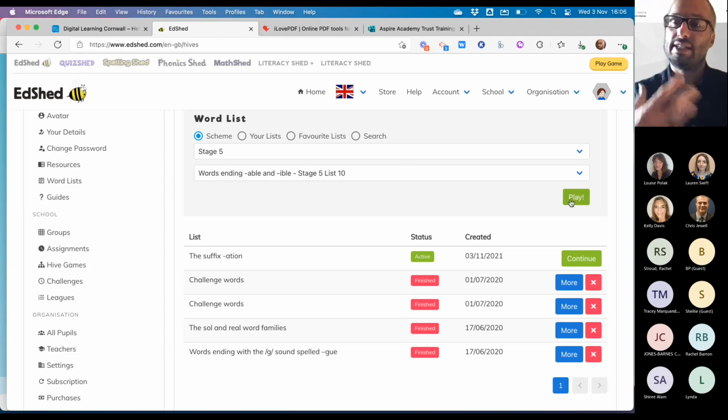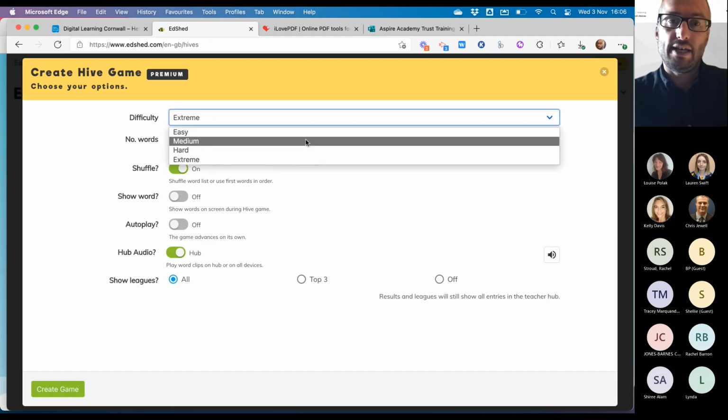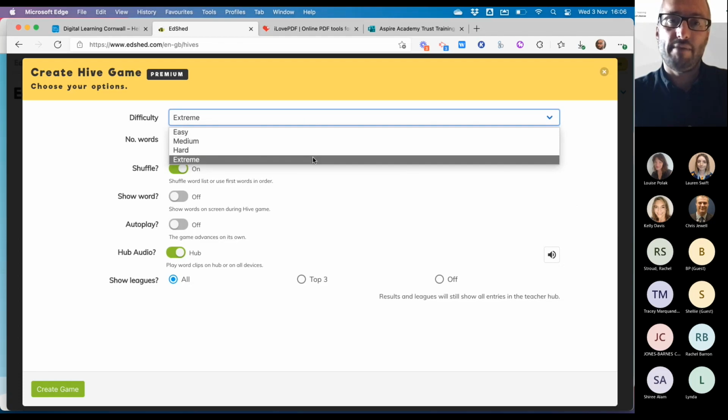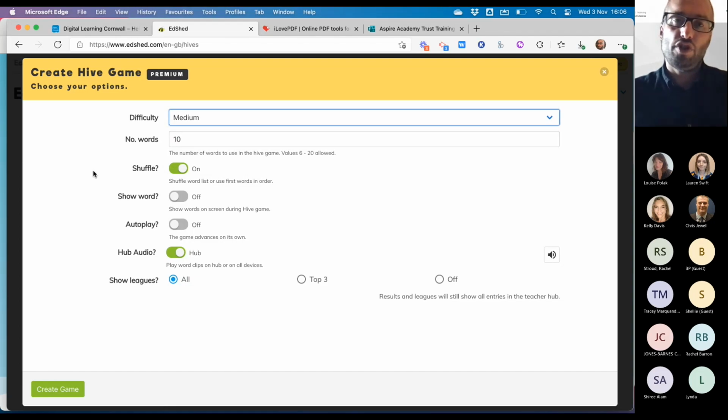So again, this would work quite nicely as a sort of settling activity, perhaps after lunch, or maybe this is a real treat for them, because this is something that they really get into. Now, difficulty, you would judge that depending on where your children are with this. I'm always aware of the children who are perhaps not really on board so much with their spelling or with their typing. So I'm not sure setting difficulty to extreme is always going to be appropriate. I think you might put some children off.